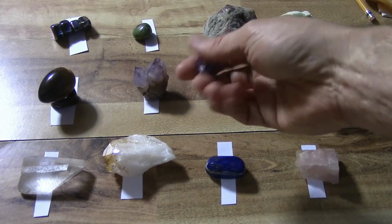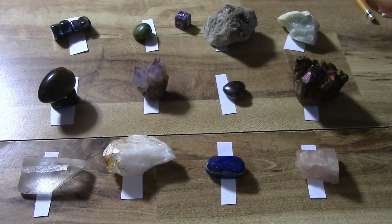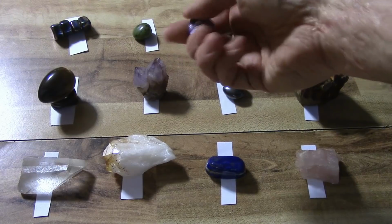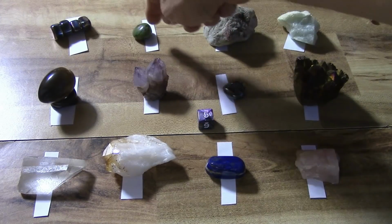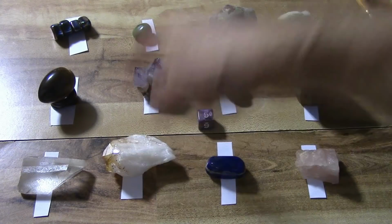The way I do it is I roll it two times. The first time is it odd or even. So this time it's even. So if it's even, I do it times 2. If it's odd, I do it times 1. So it's times 2. I roll it again. I got a 5. 5 times 2 is 10. So I go 1, 2, 3, 4, 5, 6, 7, 8, 9, 10. And this is the one I would choose.